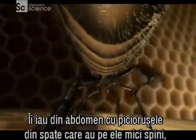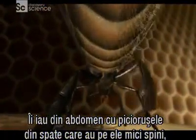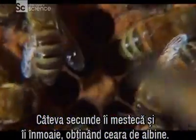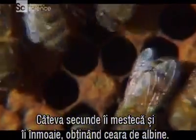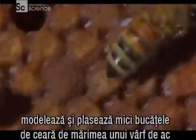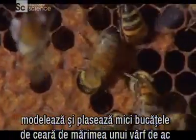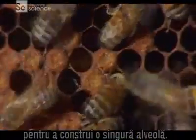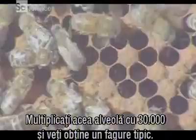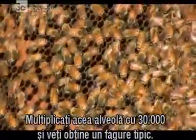They take it from their abdomen with their back legs, which have little spikes on them, move it to their forelegs and then into their mouth. They chew it for a few seconds and soften it to create beeswax. Hundreds of worker bees, the all-female labor force of the colony, mold and position pinhead-sized flecks of wax to build a single cell. Multiply that cell by as many as 30,000 and you have a typical honeycomb.